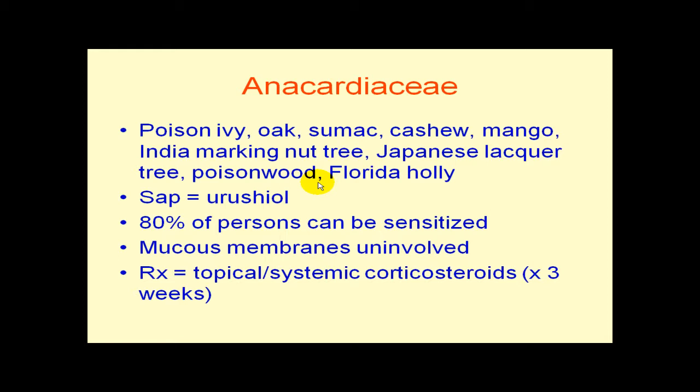And urushiol, the name of the sap, is actually from the Japanese word for sap. 80% of all people can be sensitized to this. Mucous membranes are uninvolved. I get calls all the time from primary care doctors. They say, I've got this patient with poison ivy all over the face, and I'm worried it's going to get in the eyes. It won't. You get all around it, but it doesn't get in it. In fact, you can chew poison ivy leaves and swallow them, and it doesn't break out until it comes out your other end.